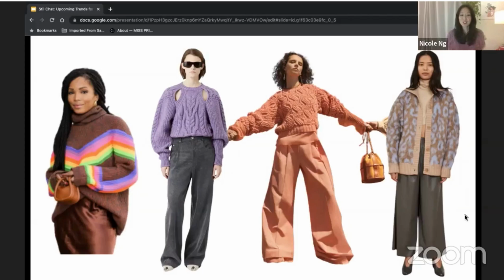And then with the purple chunky knit, I thought the cutouts were really fun, and it's kind of sexy. So if you're going out, you could pair it with a long denim skirt, a long leather skirt, or you could do jeans and boots for a casual look, or a pencil skirt for work. And I thought that was fun. And then that peachy pink textured sweater is super cozy, but she's also wearing the whole monochromatic look, which looks elevated and polished.